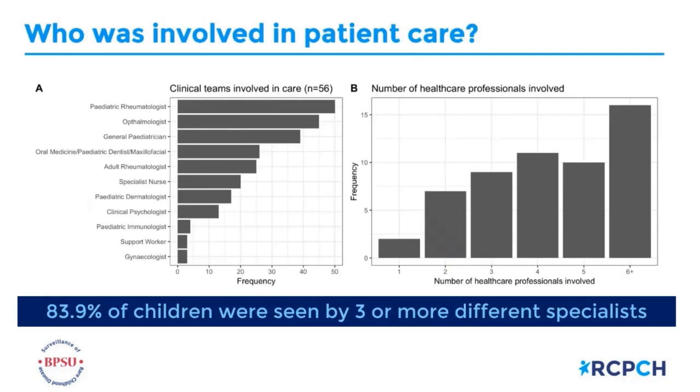The diagnosis and management of children with Behcet's is complex, and this can be seen here with over 80% of children being seen by 3 or more different specialists. And if you look at graph B, you can see the number of children that were seen by 6 or more healthcare professionals.